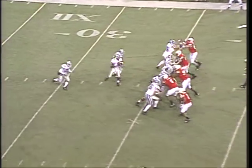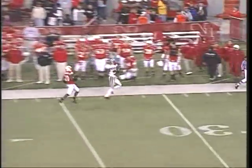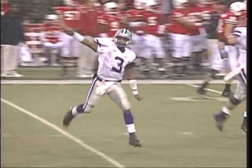Kansas State from their own 37, 1st down. Roberson, pump fake left. Now throws left down the sideline to Terry. He's got it at the 30. He's at the 20, 10, 5. Touchdown, Kansas State. The Wildcats have scored on a 63-yard play, and they lead 23-7 with 14 and a half minutes to play.